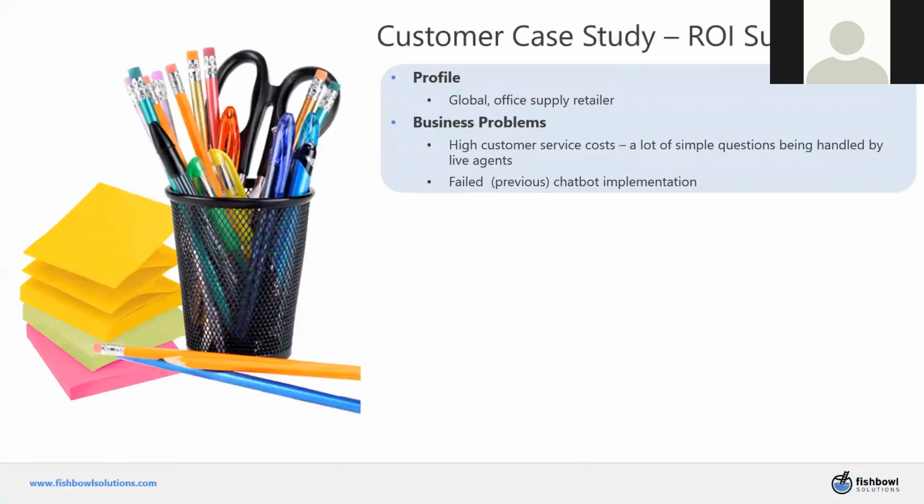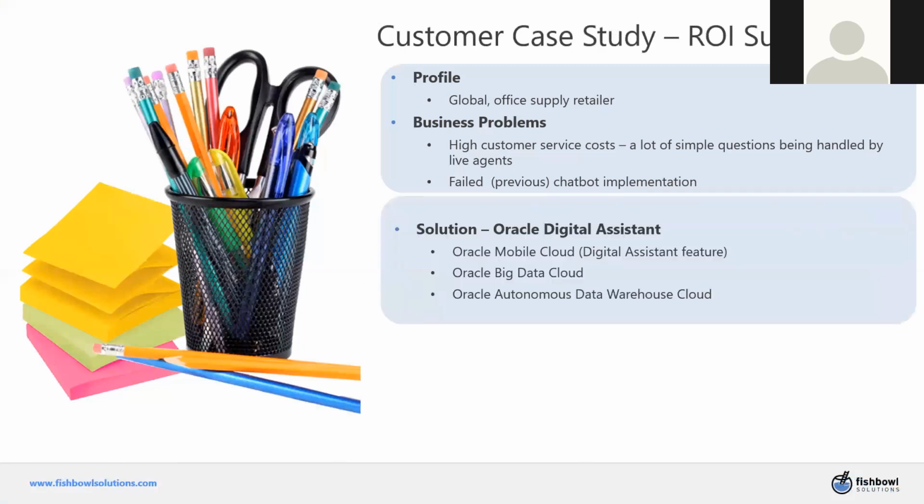So the next part we want to talk about is a current customer that we have, and the case study we are going to bring up, along with the ROI. The customer is a global office supply retailer with high customer service costs and lots of simple questions being handled by live agents. They also had a failed chatbot implementation. So we can say that our customers are already seeing the benefits of digital assistants. This retail customer wanted to reduce their overall service costs. Through some analytics and feedback from support staff, they were seeing a lot of simple or common questions being answered by live agents. They thought a digital assistant could help.